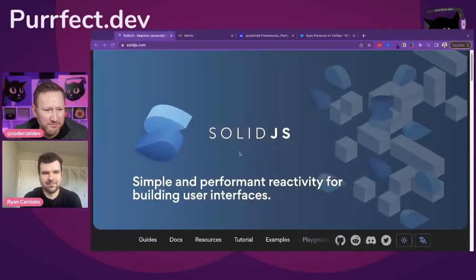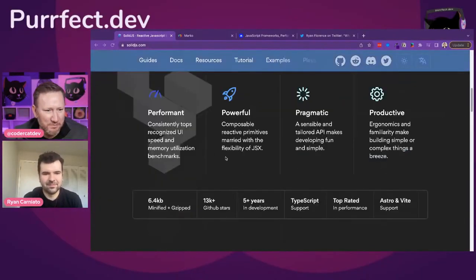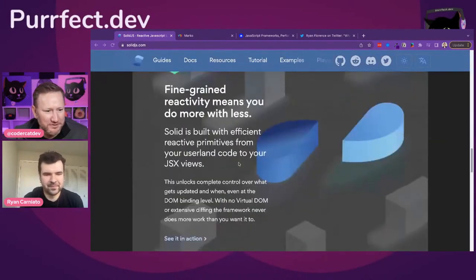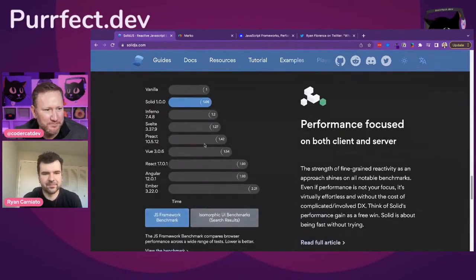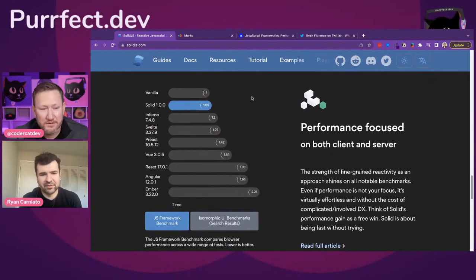So on the Solid.js page, you actually have two different metrics on here. There's this kind of time metric. That has, over the course of time, load time, I assume, right? This one's actually an averaged time from the JS framework benchmark. This is one of my favorite benchmarks. It actually measures mostly render time, update time. It's actually one of the few benchmarks that's not based on load time. It's based purely on runtime performance, while the thing's already loaded in the browser.